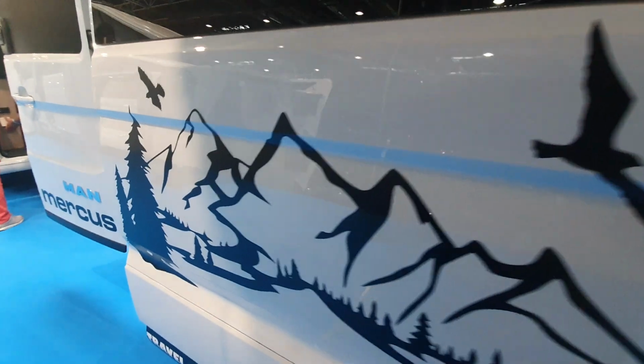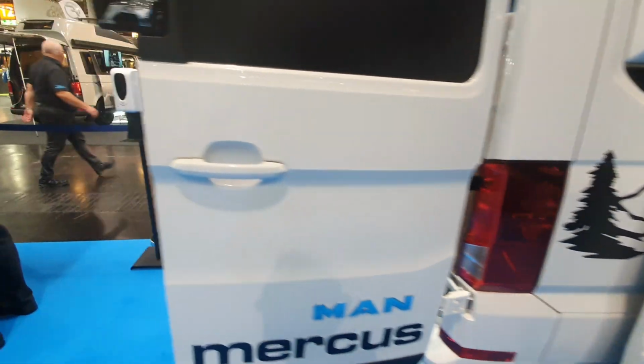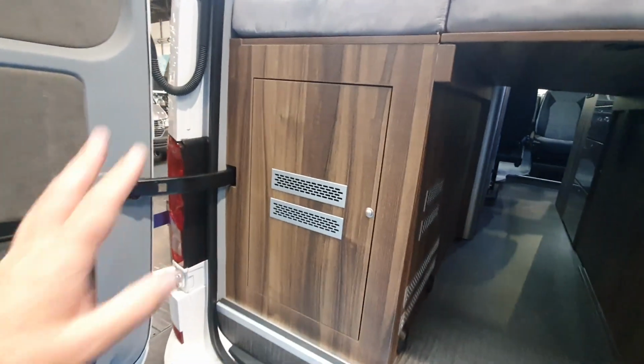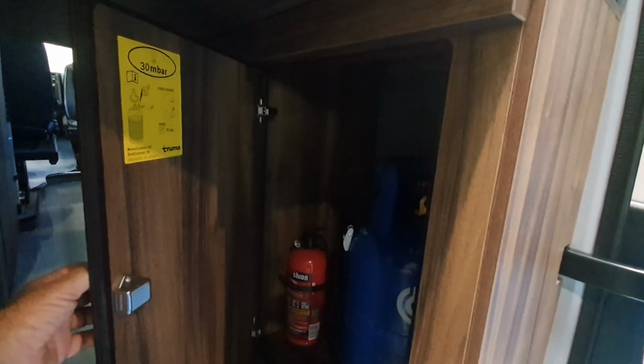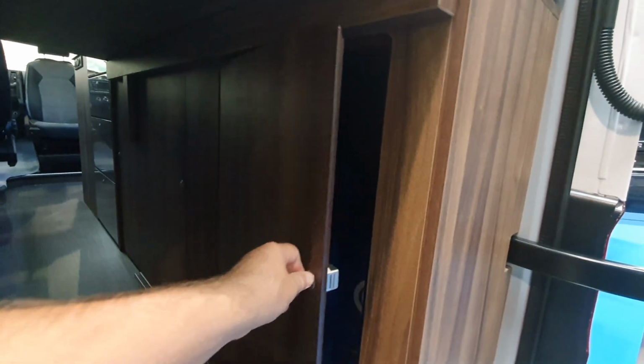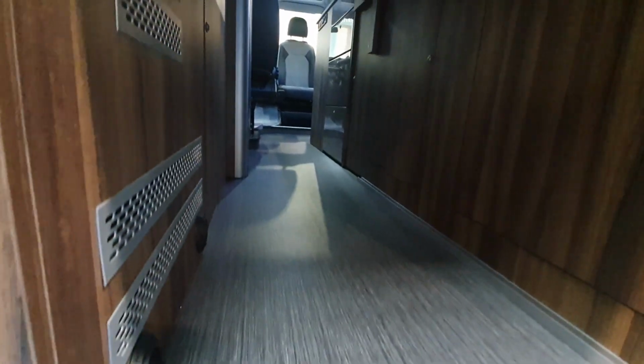So this is on a 4x4 basis. It's got some rather nice decals, and let's have a look here. This is where the boiler is. A bit of space up there. There's room for one gas cylinder in there, and if you get a refillable, such as from Gas Bank, which just happens to belong to a friend of mine, then that's also near Warsaw. And storage there, which you can't see because it's too dark. And here too, more storage. There's the battery and some electronic stuff.